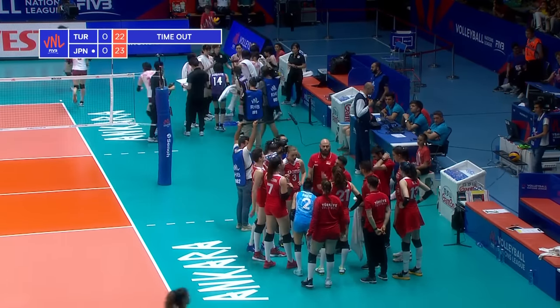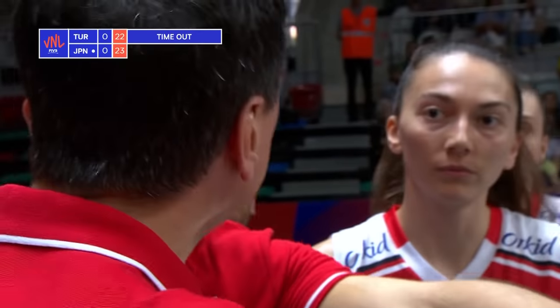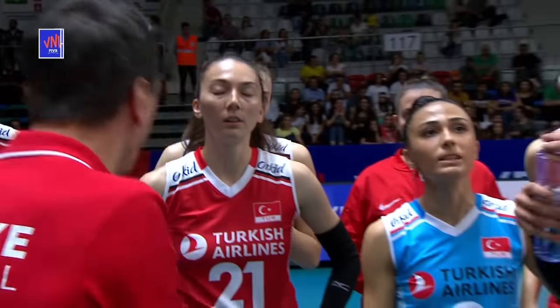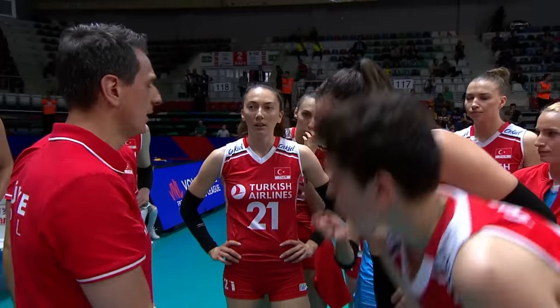up set point. I can jump like this, I can make a lot of points. Can we have a little more patience in transition? Can we attack strong and long, strong and long?